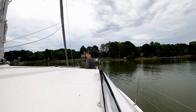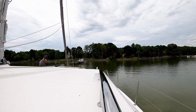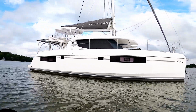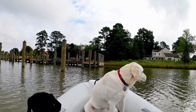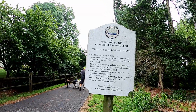Right. We head up San Domingo Creek and anchor as close as we can to the public docks in St. Michael's. We are anchored in San Domingo Creek near the public pier. The water here is very shallow, and we find that we have about a mile dinghy ride to the public dock.